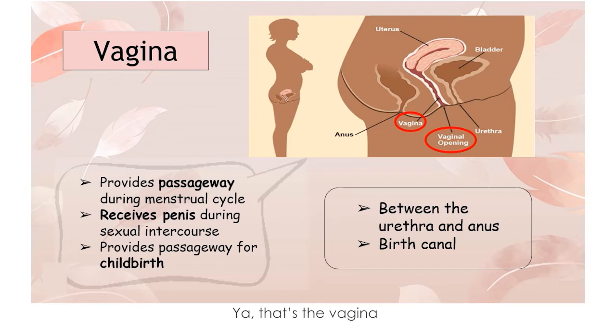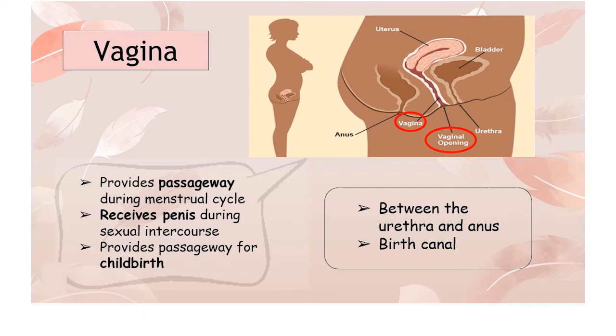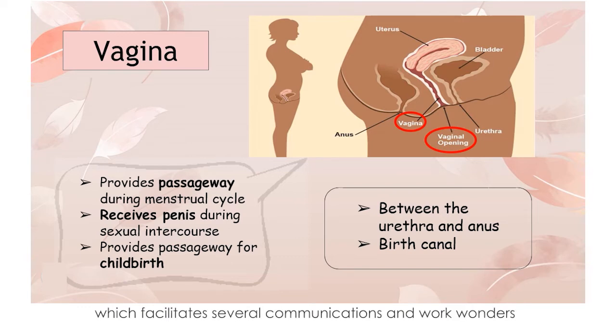Yeah, that's the vagina. The vagina is covered by a thin membrane called the hymen and is located between the urethra and anus, basically where the urine and feces pass through. It provides a passageway for the menstrual flow to leave the body during the menstrual cycle, receives the penis during sexual intercourse, and not to mention the passageway for childbirth. We can conclude that it is a rather significant structure which facilitates several functions and works wonders.